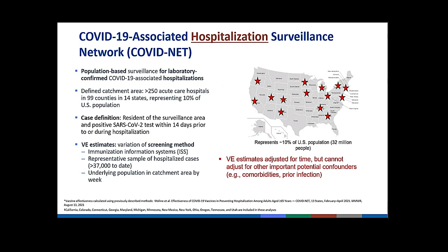Cases are residents of the surveillance area with a positive SARS-CoV-2 test within 14 days prior to or during hospitalization. Using immunization registry data, investigators estimated VE against hospitalization during April to August by age group. VE was calculated using a variation of the screening method through a Poisson regression model that allows control for calendar time. Importantly, this method does not allow for adjustment for other important confounders, including comorbidities and prior infection. Next slide.